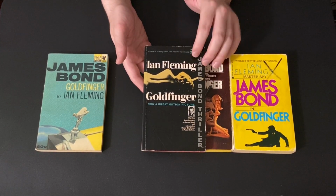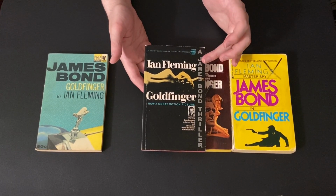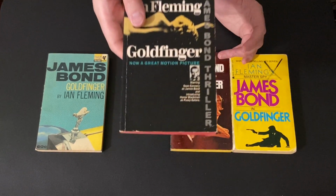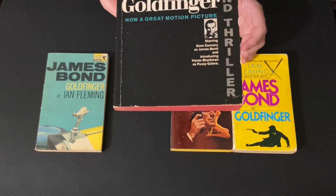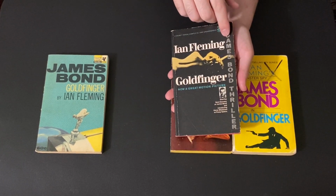So this, of course, has the iconic figure of a golden girl on a really striking black background. It looks really eye-catching. And, of course, you have the little blurb with the little tiny picture of Sean Connery, advertising that the film had just recently been released. But you still have the James Bond thriller here.